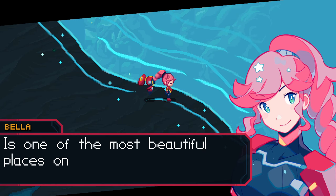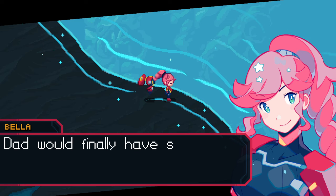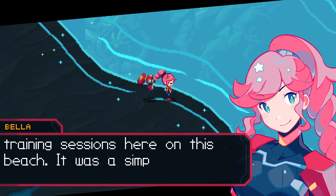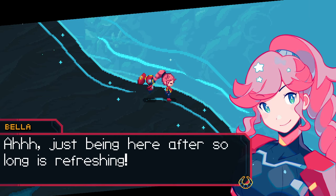Oceanus is one of the most beautiful places on Luna. Mom, Dad, and I used to come here often for picnics. Dad would finally have some time off work to rest, and Mom and I would have our training sessions here on this beach. It was a simpler time back then. Just being here after so long is refreshing.